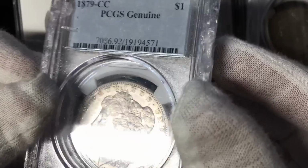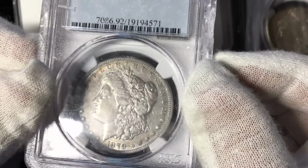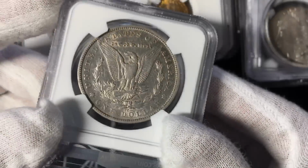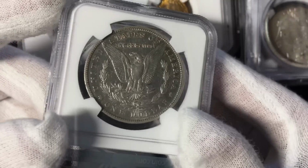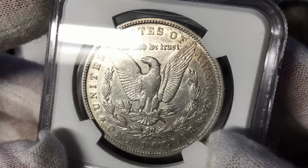All right, next I've got a 79cc. This was just in a PCGS genuine holder. Now, whoever sent it in, that was their choice to have them label it that way. I sent this back in because I wanted to have it actually graded. So you can go ahead and guess the grade on this.